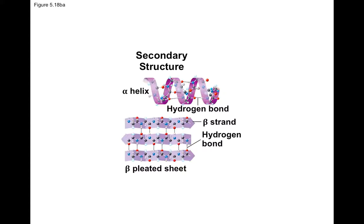Secondary structure involves interactions within the backbone of the polypeptide. Hydrogen bonds start to form. Remember that oxygen atoms have a partial negative charge, and the hydrogen atoms attached to nitrogen have a partial positive charge. Therefore, hydrogen bonds can form between them.